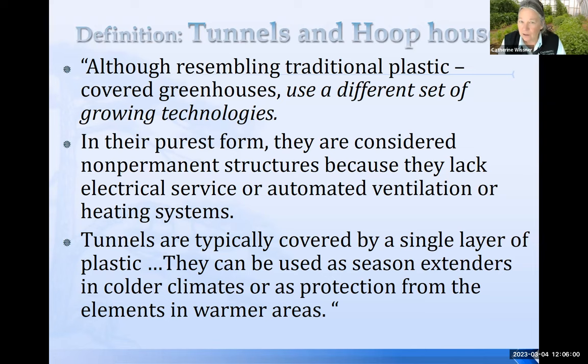So typically covered in a single layer, maybe a double layer of plastic, they're season extenders in cold climates, and protection from the elements in warmer climates. They use a lot of high tunnels down in Mississippi and Louisiana. A lot of the times they're actually blowing cold air through it, but they grow predominantly in their version of winter.